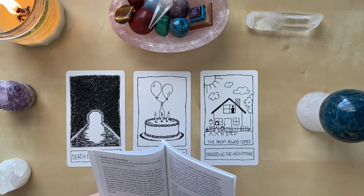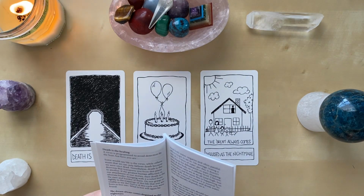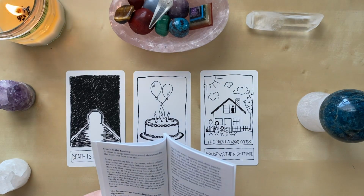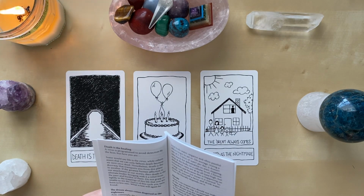Some would say life is the virus, while others assert that we can only fathom death because we were once dead. Nonetheless, death is the door that transports you from this plane to another. If the greatest human affliction is our attachment to our stories, then death is the ultimate healer. Bring with it the relief from the pain and burden of them.